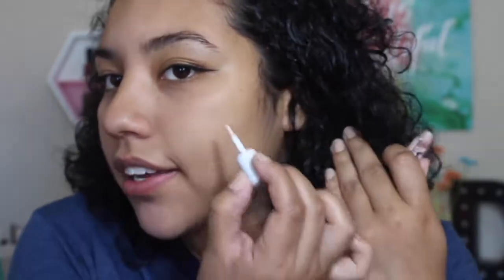Alright, now that we're bronzed for the summer, we are going to move on to liquid highlighting. Liquid highlighting is key here. I'm using I-Beam by Benefit, because it's like a nice pink color. I know I have a baby one, but whatever. I mean, it's lasted forever.